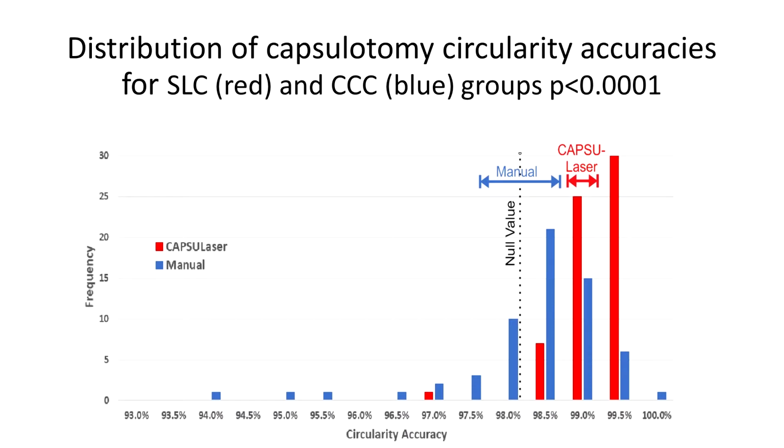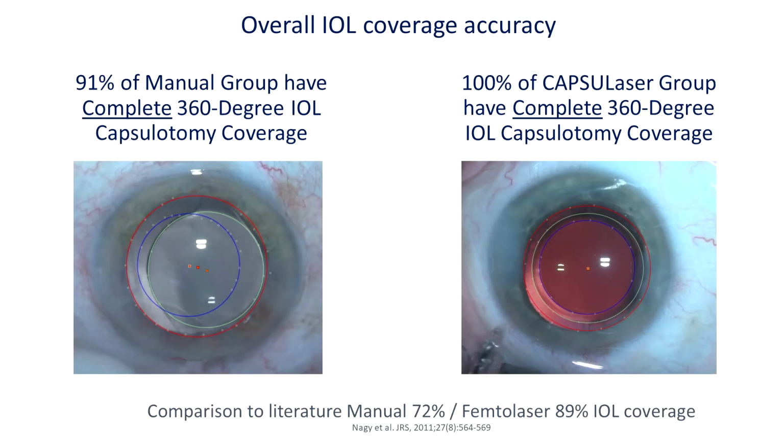The same thing is true if you look at circularity. Here we can see one of the extreme examples of a capsulotomy in the CCC group that was off the intraocular lens. In fact, 91% of the patients in the capsulotomy group done with CCC were on the lens, whereas 100% were there with the laser. And if you compare with the literature, this actually is pretty good, because in the literature, 72% are only fully covered by the lens if you do it manually. With the femto, it's about 89%, although I think some studies indicate that might be rather better.